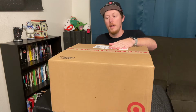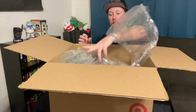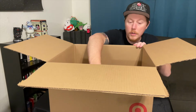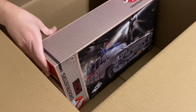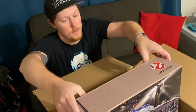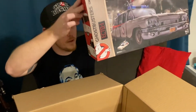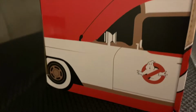It's a big day for mail. Got a little Target box here, and let's see what we got. You know that I like all this. Ooh. We have the Ghostbusters Afterlife Ecto-1 Plasma Series by Hasbro, aka Kenner.